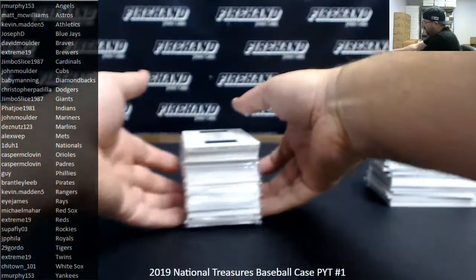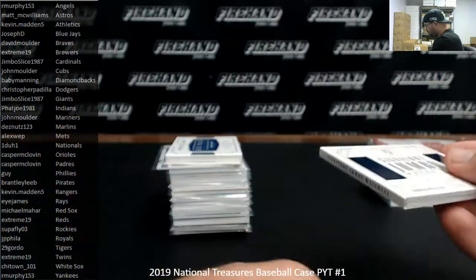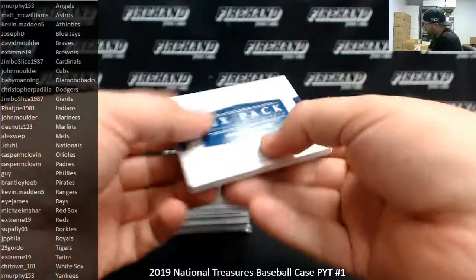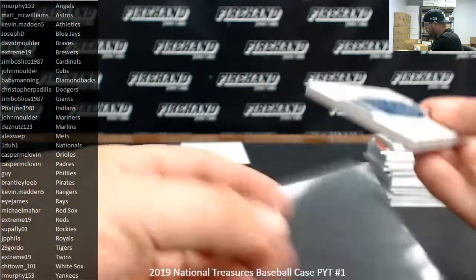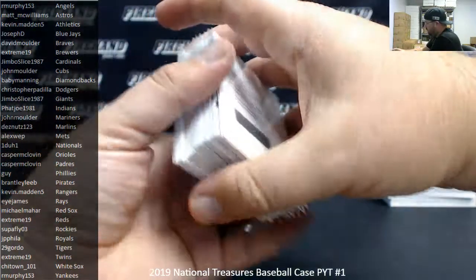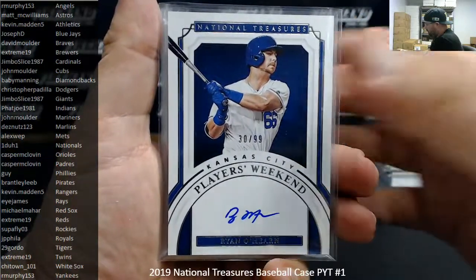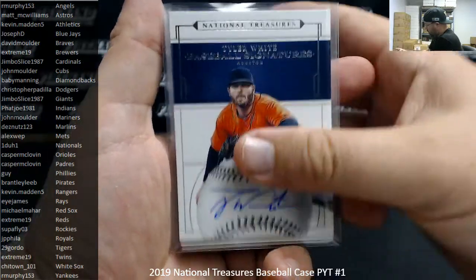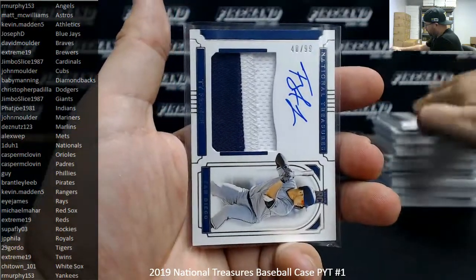All right, autographed hits. Let's start out with a couple of booklets, number to 99, Kyle Lewis for the Mariners, signature jumbo materials. Yeah, six pack materials. Ryan O'Hearn, Kansas City Royals. Number to 99, Max Muncy, Ryan O'Hearn, Ozzie Guillen, Michael Chavis, Tyler White, Dakota Hudson, Luis Ortiz, Luis Urias, Ty France.